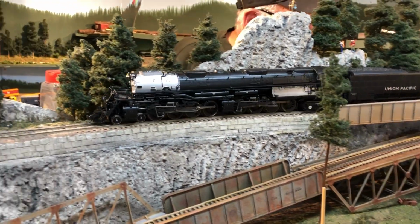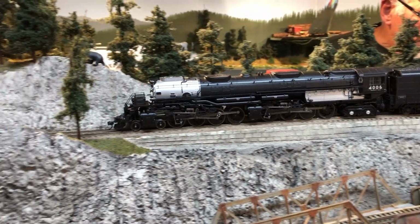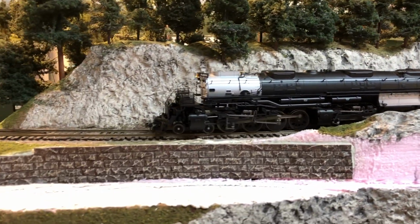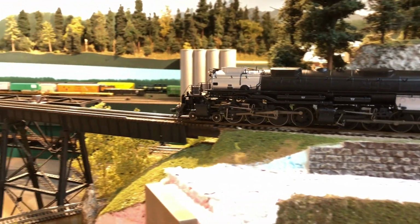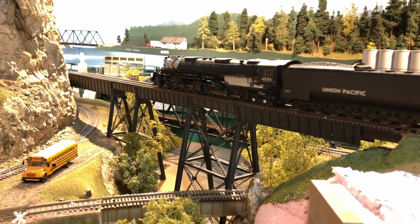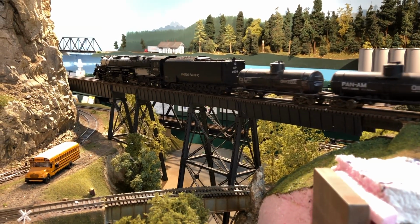Here we're heading downgrade towards Everett, Washington, and we've got a little scenery construction underway and bridges, as you can see by the pink foam. Right after we took this video, we actually painted some of the foam, and it'll look a lot better the next time you watch. That trestle is my version of the Nason Creek trestle, which of course is on the east side of Stevens Pass, but never mind.